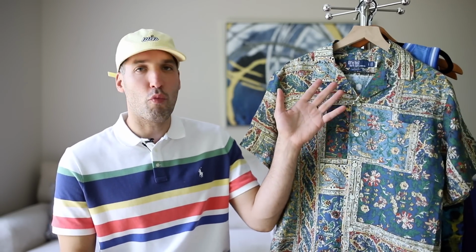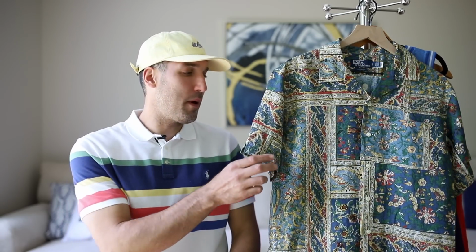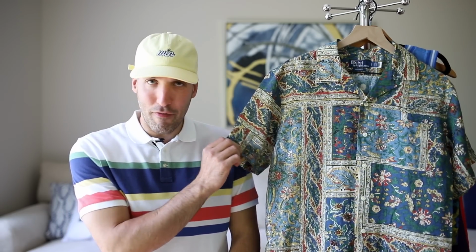So I thought, okay, I've got a couple of those. Let me invest in a nice high quality camp collar shirt. So this one is from Ralph Lauren. I picked up a few, but man, this is by far my favorite one that I've ever picked up.